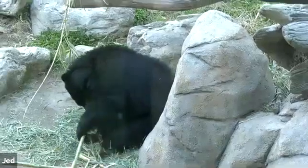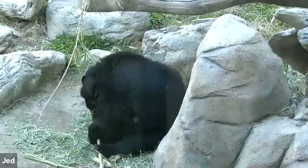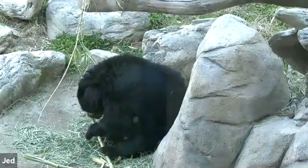We do want to challenge them. Oha is an extremely intelligent bear, and so the keepers are challenged to come up with those creative puzzles that ask her to work for some of those fun treats.